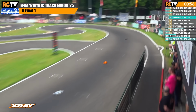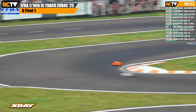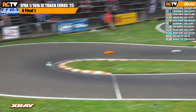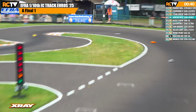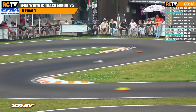I will ask him how many titles this is, because I think the people who are watching this cannot keep count of the titles he is winning. At the moment, one of the fastest drivers in the world. Not only 1/8 skill, also 1/10 skill. Amazing. An Infinity chassis and a Max Power engine.